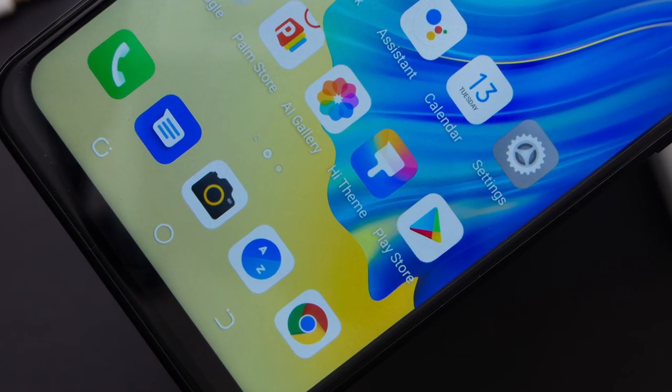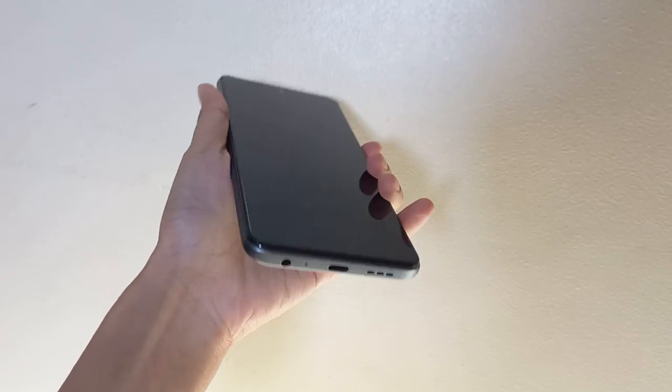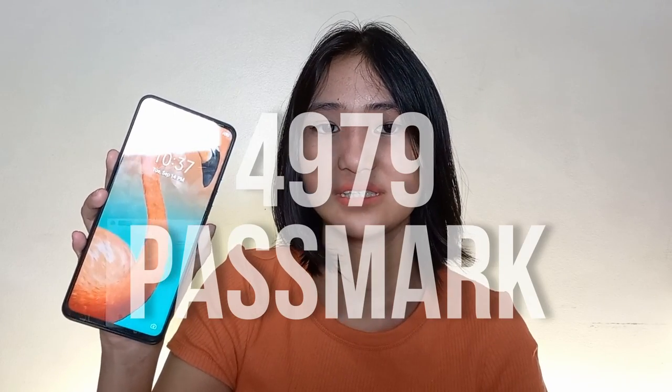Overall, system performance is smooth, and we're glad to see TECNO took the steps to clean the home launcher and limit the amount of advertising being shown in the user interface. It is noticeably faster than the previous generation, and we're no longer seeing any micro-stuttering while scrolling through the interface. Synthetic benchmarks rank the phone slightly above Snapdragon 662 powered phones in terms of CPU performance, but the Helio G85 blows the competition away in 2D and 3D performance. With a PassMark score of 4,979, the Camon 17P outperforms more expensive phones in the mid-range category.